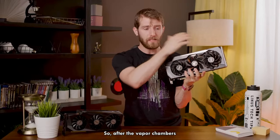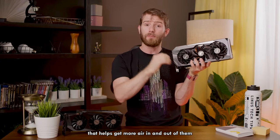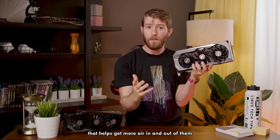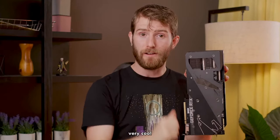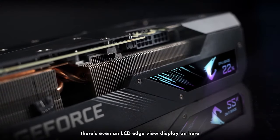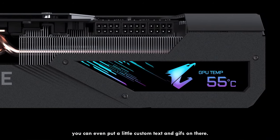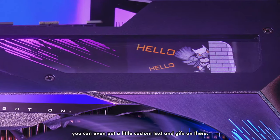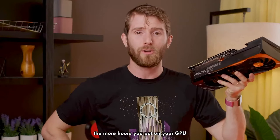So then, after the vapor chamber, the fins on the AORUS 3080 heatsink have an angular design that helps get more air in and out of them. And they've got this extra extended heatsink that's exposed on both sides, letting the air actually pass right through. Very cool. And if that weren't enough, there's even an LCD edge view display on here for monitoring your GPU usage, temps, game FPS, heck. You can even put little custom text or GIFs on there. There's even a Tamagotchi-style egg that hatches and levels up the more hours you put on your GPU.